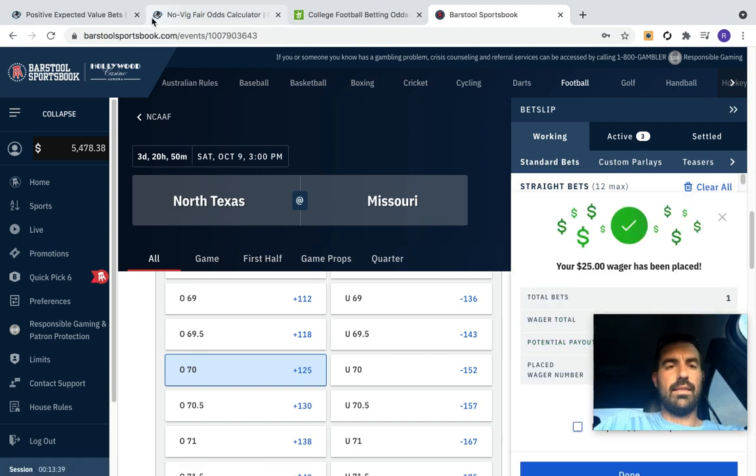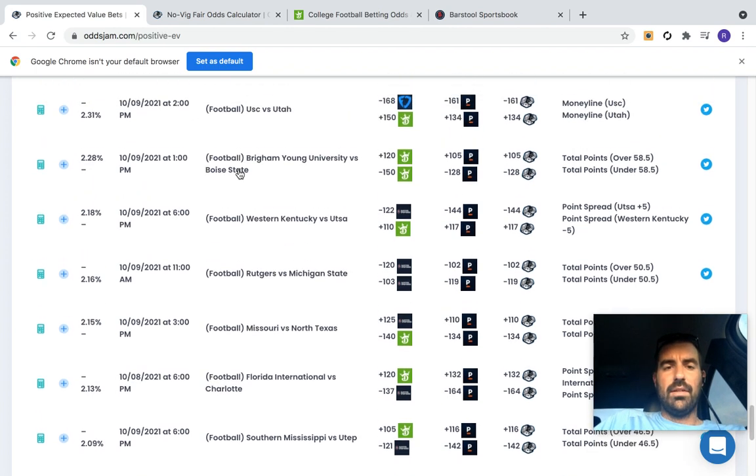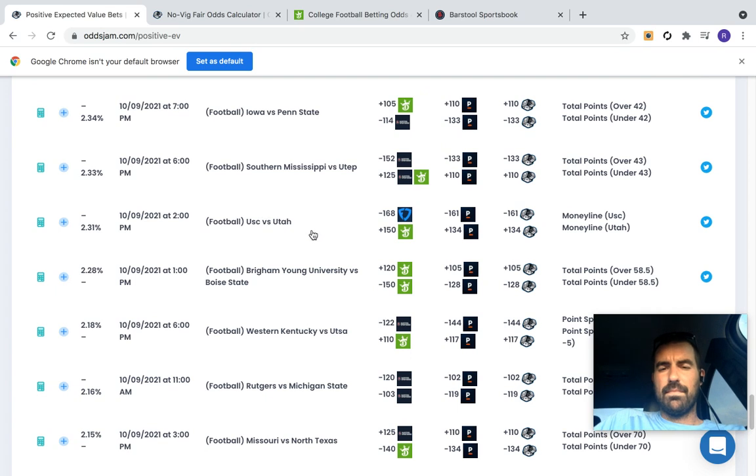All right, so we've got that locked in. Moving back over here, just as we scroll through, as far as where we're at here, USC, Utah. This is another game that I liked.